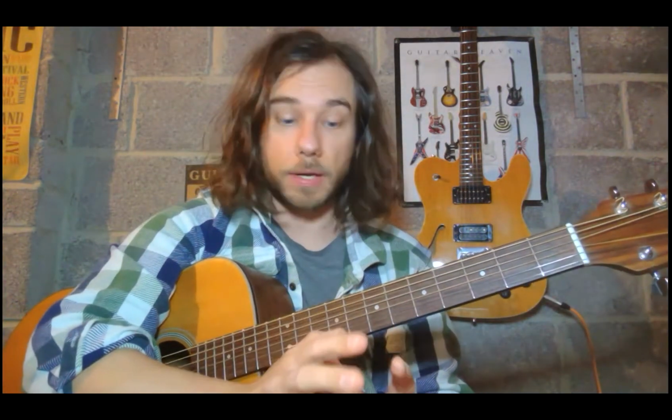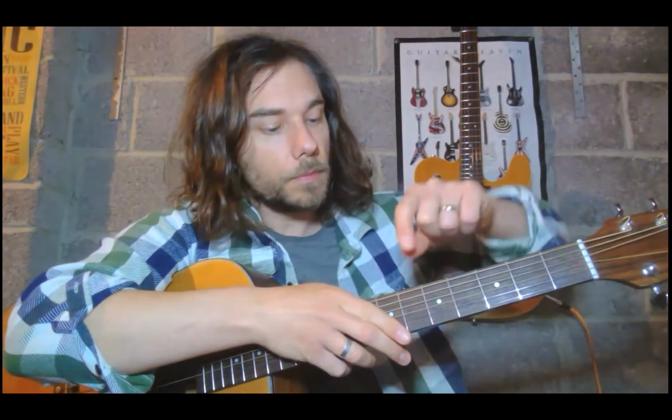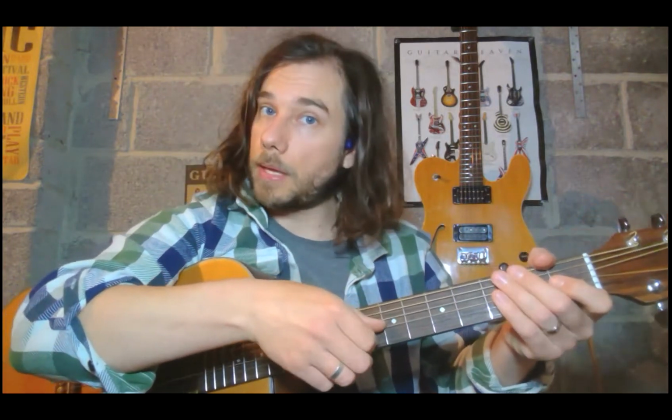Wait, to be clear: the string that looks like it's on the bottom is the highest sounding string. We're going to name those strings E, B, G, D, A, E, but we're going to have a mnemonic to remember those, and that mnemonic is going to be said from the bottom to the top. So it's going to go E, A, D, G, B, E. And our mnemonic is, repeat after me, elephants and deers grow big ears. So elephants and deers grow big ears.